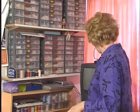I have a television here because I like to watch the television sometimes when I'm sewing, and also when my grandchildren come and they like to help me sewing, but sometimes they watch a DVD and it's quite nice to have them here. We're making quilts together too, and that is really good fun.